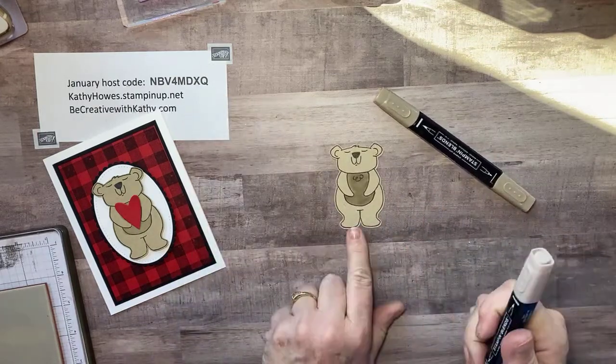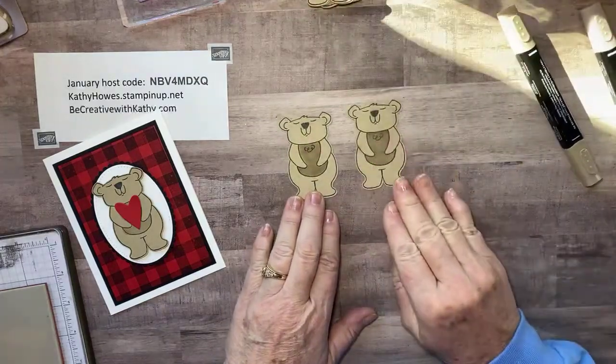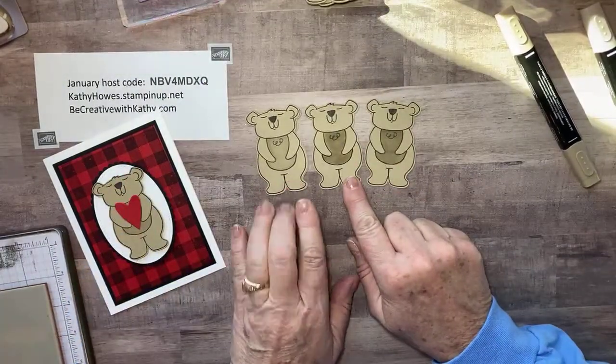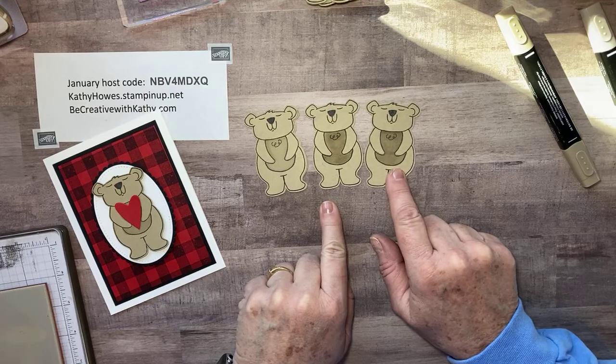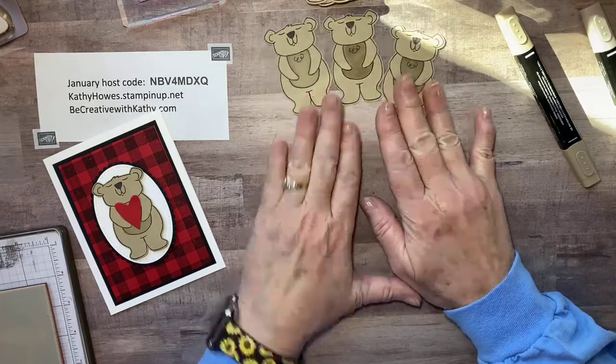Now, like I said, this is the light Crumb Cake, and let me see if I have one colored. I think when he dries, he's going to be about this color, and this is the dark when it's dry. But anyway, so that's what the tummy of my bears will look like.